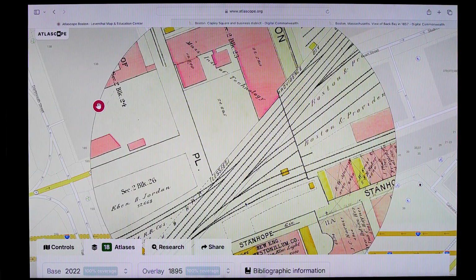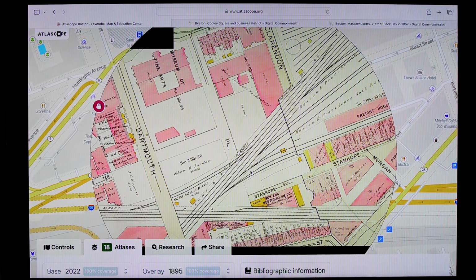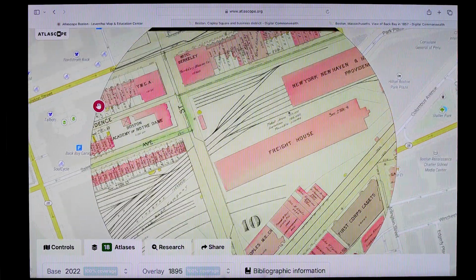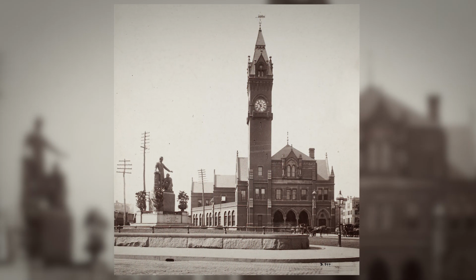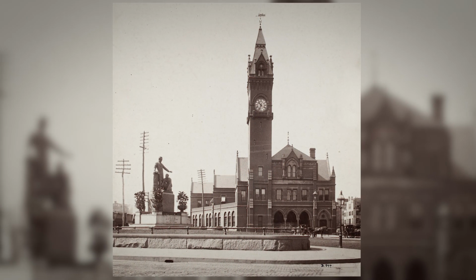One really important project we did here at the Leventhal Center was to digitize and digitally transform more than 100 of these atlases and build a web portal around them called Atlascope. We can go back to 1895 and see the active rail facilities of the Boston and Providence. As we follow it to the east and north, you can see the terminal facility at this time owned by the New York, New Haven, and Hartford Railroad.